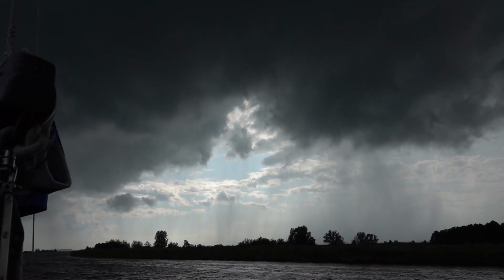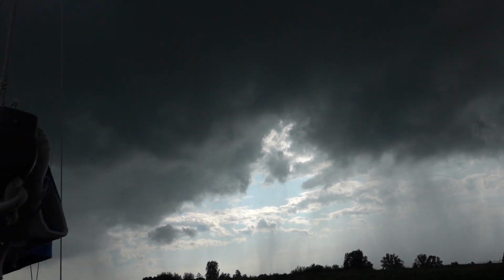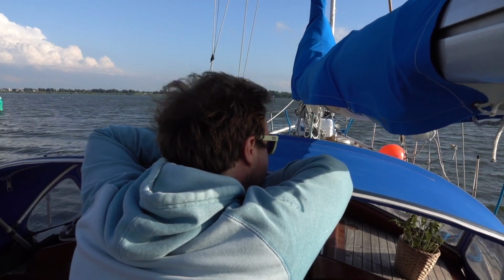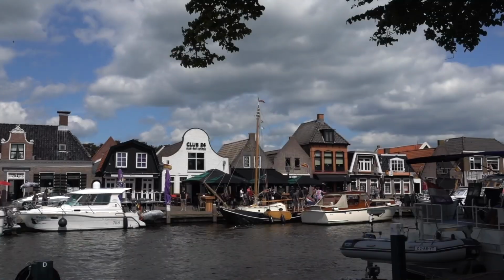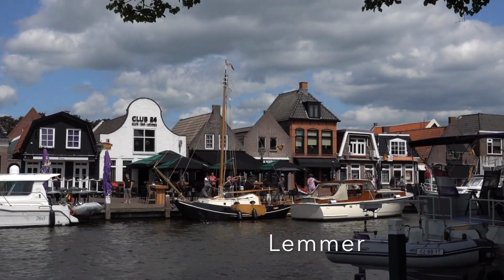Our journey continued, Thula being haunted by rain and dark clouds. We almost always escaped until we finally reached the busy and very pretty town Lemmer, the gate to the IJsselmeer.